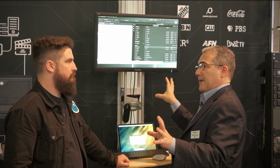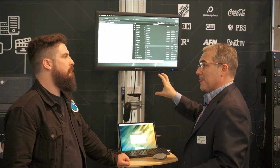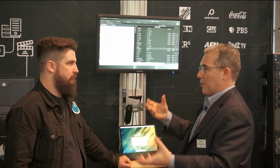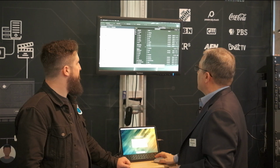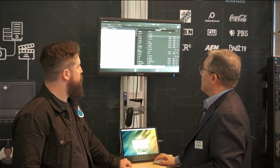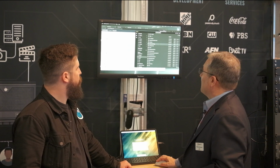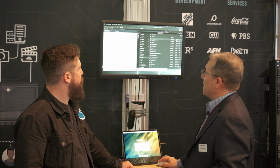We're not using any fancy drivers. It's all SMB3, but we do some interesting things that you can't do with the typical Windows Explorer or Finder on a Mac. So as I mentioned, I can mount this at any level I want, or I can go down a couple levels, find the folder I want, and mount that.